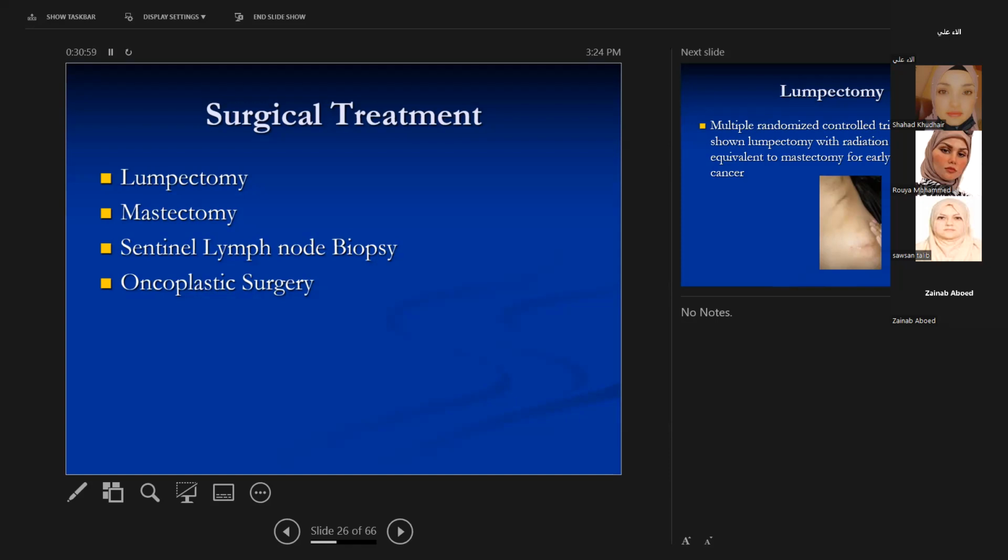And if we can, we try to provide oncoplastic surgery because, again, we have excellent success with breast cancer treatment. Most of these women go on to be survivors, and we want them to be as comfortable as they can be with the results of their breast and surgical treatment.